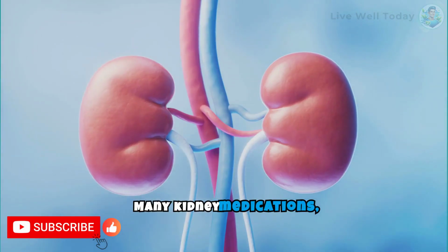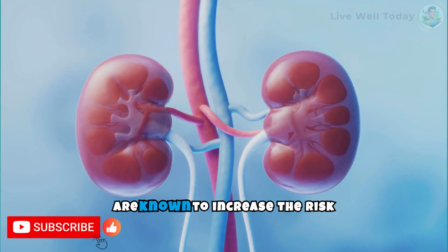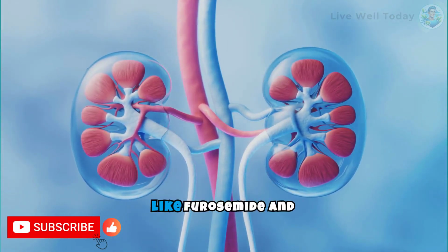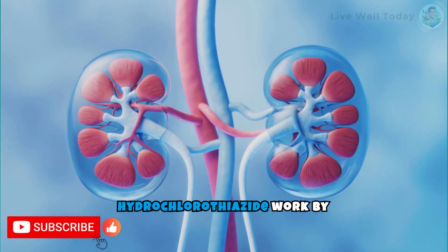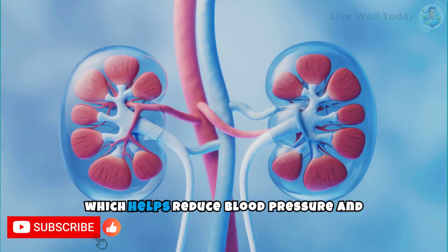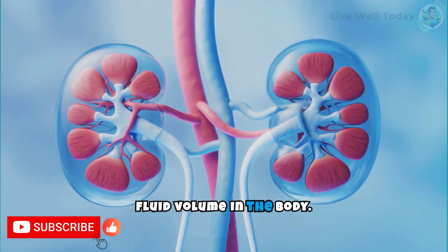Many kidney medications, especially diuretics, are known to increase the risk of dehydration in patients. Diuretics like furosemide and hydrochlorothiazide work by increasing the amount of water and salt expelled by the kidneys, which helps reduce blood pressure and fluid volume in the body.